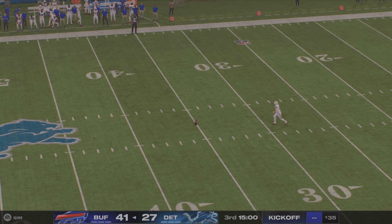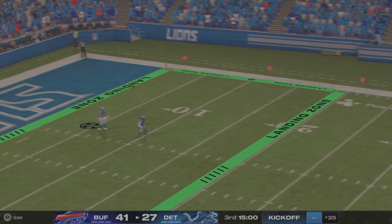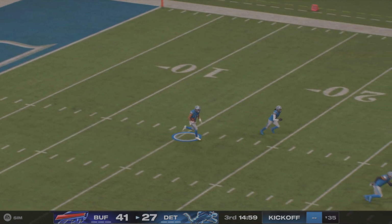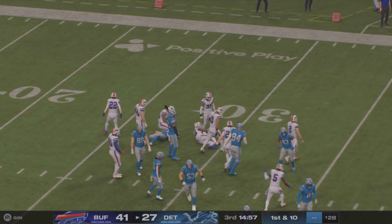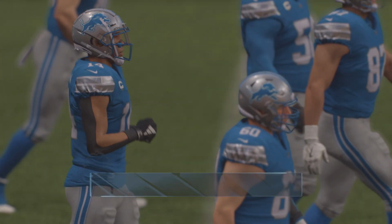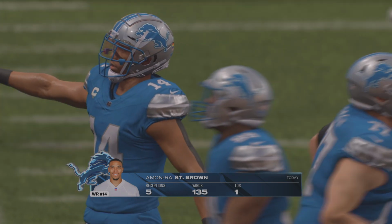It'll be Lions football to start the second half, and they trail here as we get back underway on EA Sports. And he's up across the 25 and down at the 28. We're going to look at Amon-Ra St. Brown as his offense readies for the next drive.